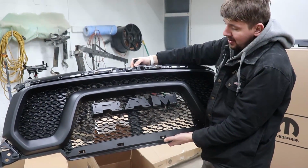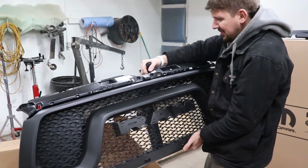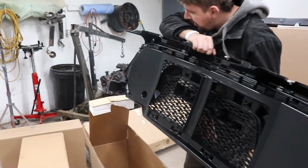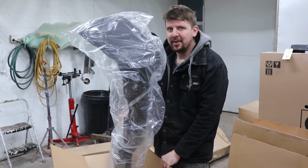Front grill. So we need that right now, or? I need it a little later, yeah. I think I'll probably need it later. Yeah, put that back in the box. I don't need a rear bumper right now. It's okay, put that back.